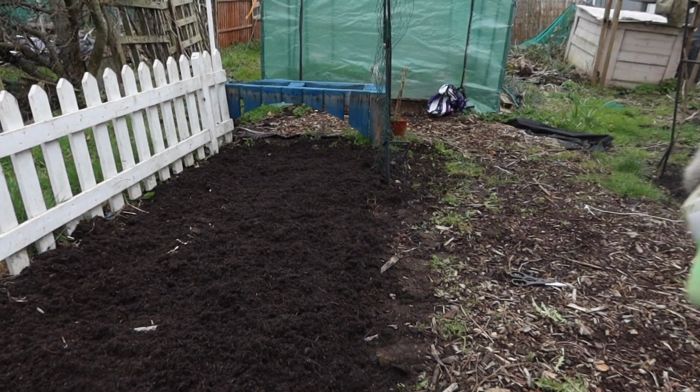And now we're going to whack in our sweet peas and then the seeds. Right, let's do that then, shall we?